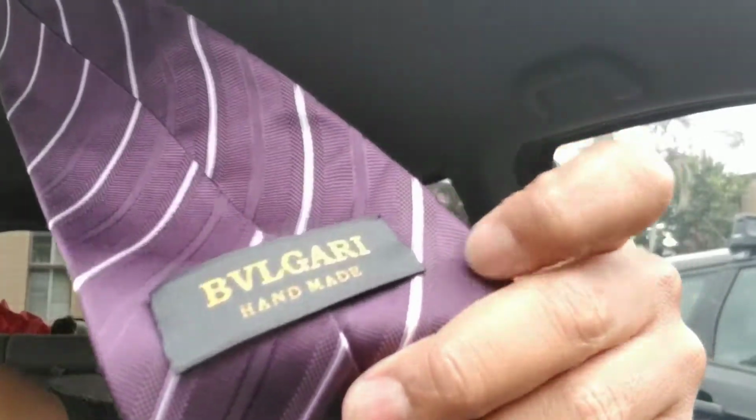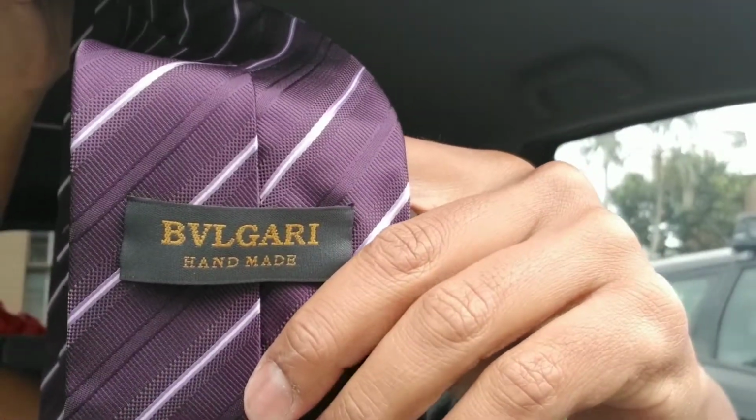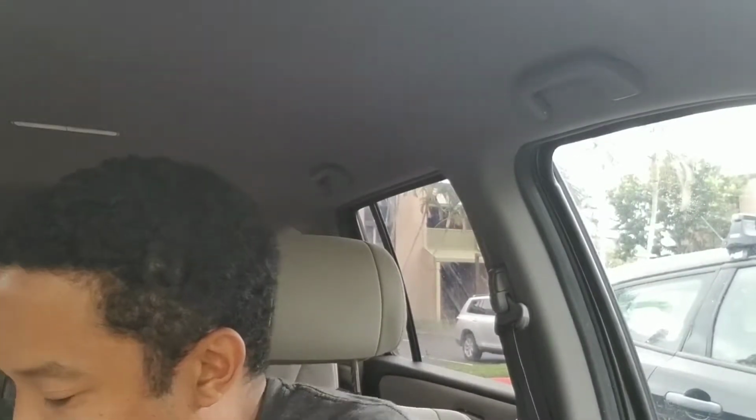This is a Bulgari, or I don't know how you say that. Bulgari. So very cool. It was $8, but when it sells, should do pretty well. This is all mixed up Savers and Goodwill, so you may notice the tags are different. That's why.